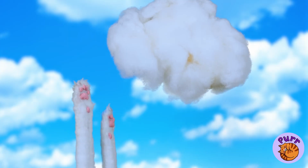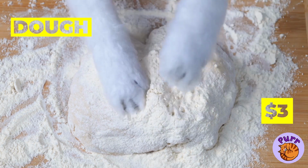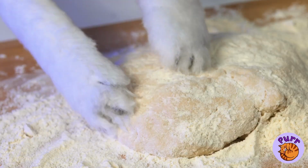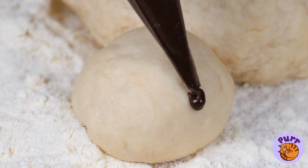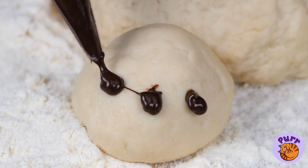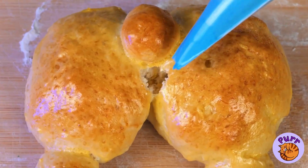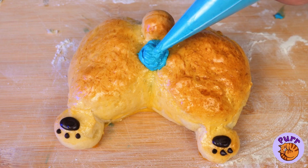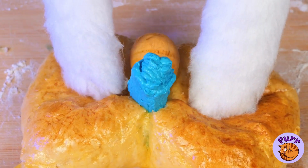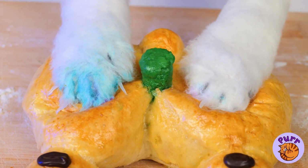Meanwhile, this kitty's in a baking mood. Knead the dough. Come on, put those paws to work. Just make a shape, anything you imagine. Now add a few details in chocolate sauce. Don't forget to add some filling inside. Now you can give it a good squeeze. Ooh, there's a bun for each color.